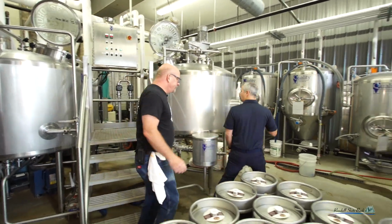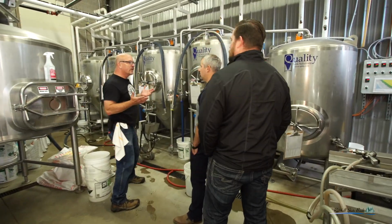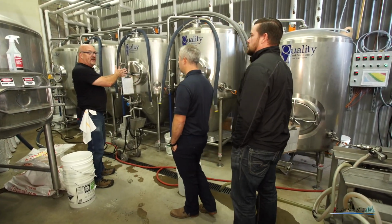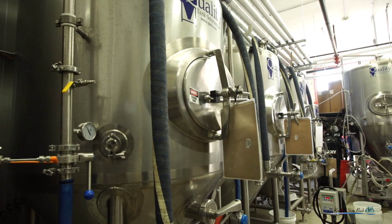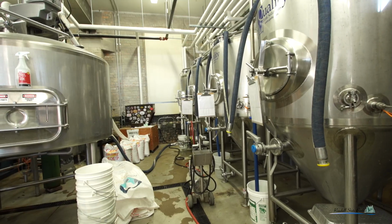And how long does it boil in there then? It'll boil in there for an hour, hour and a half, depending on the beer. Okay. And then once it's in the fermentation tank, I'll add in the yeast. Yeast does its happy thing for two weeks to a month, again, depending on the kind of beer.